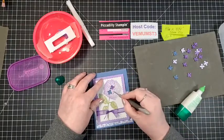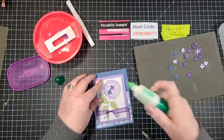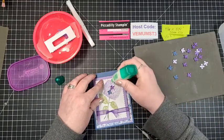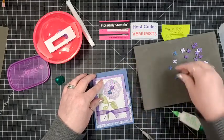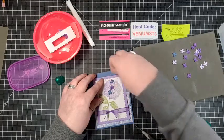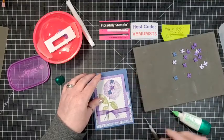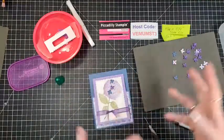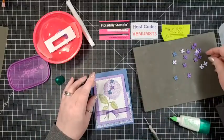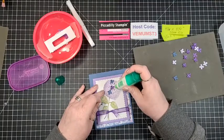So some of that background is going to show, and then maybe we'll put one of the blues up here, and then some of the different colors are going to show. Hydrangeas kind of have that, you know, where they're more than one color. Let's put another purple by this purple.